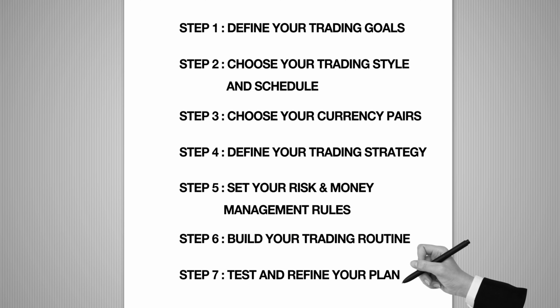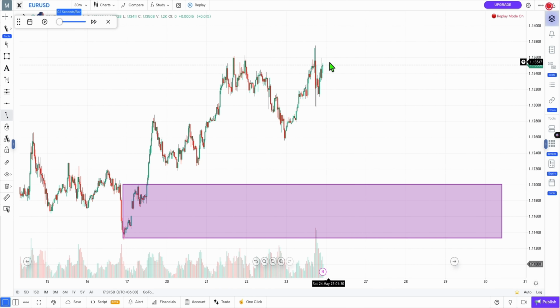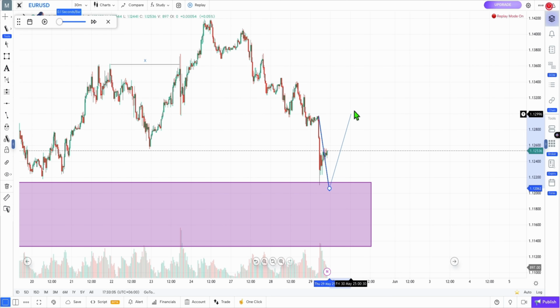Step 7, test and refine your plan. This last step separates the dreamers from the doers. You don't build a plan and go live on Monday. You test it first. Start with backtesting. Scroll back on TradingView. Find a spot where your strategy would have told you to buy or sell. You mark it, play it forward, and then see what would have happened. No emotions, just data. Do that for 20, 30, 50 trades.